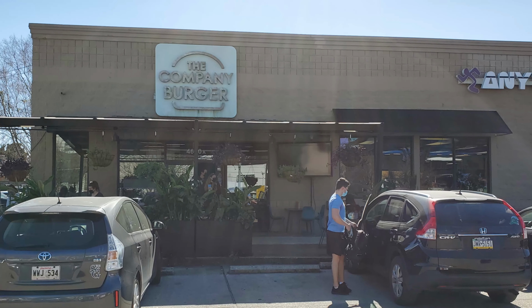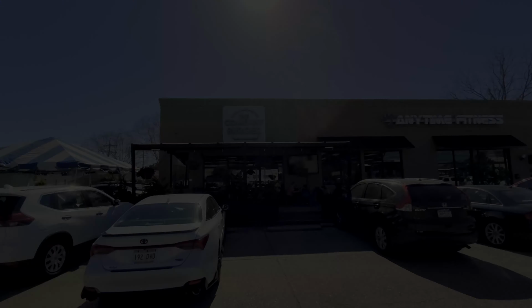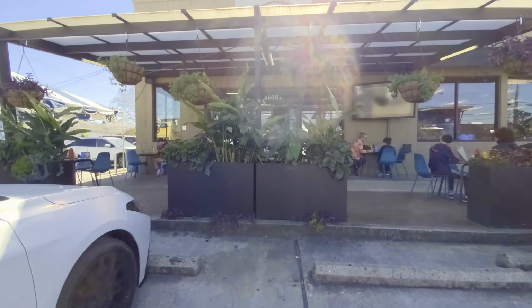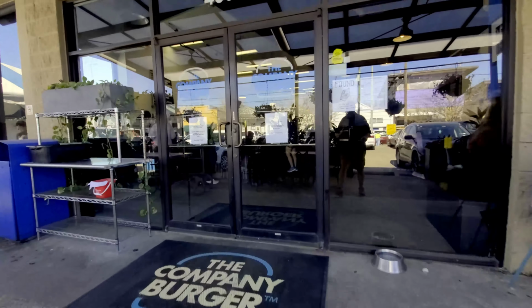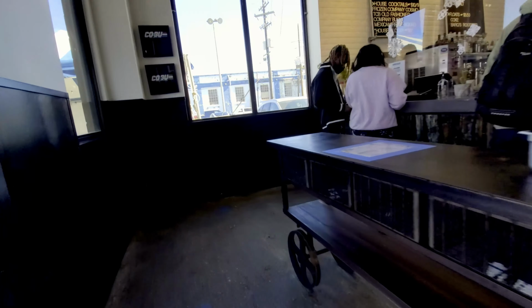The Freret Street neighborhood was targeted as an economic development zone after Hurricane Katrina, and a lot of new construction and new businesses have flocked to this area. So let's go ahead and head on inside and check this place out. So the interior is pretty bare bones and simple, just like the menu. Keeps it basic and simple in here.